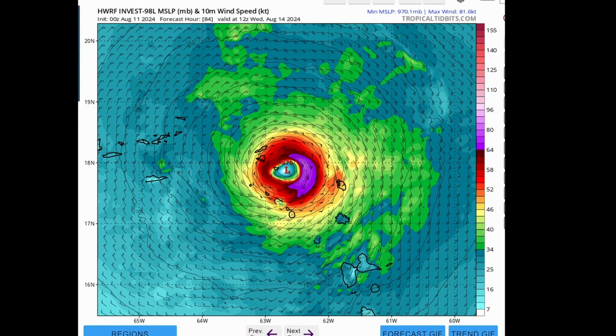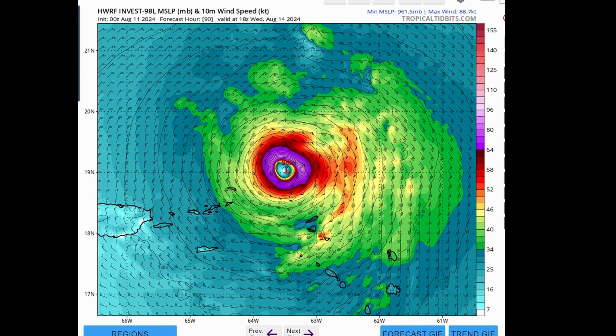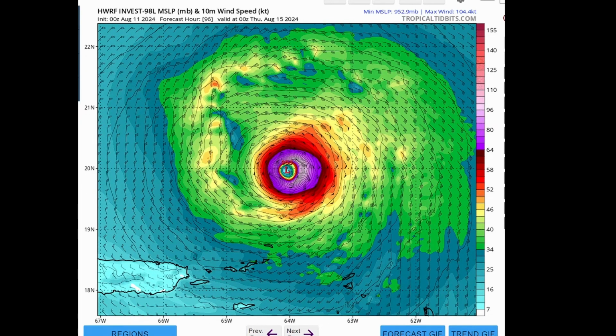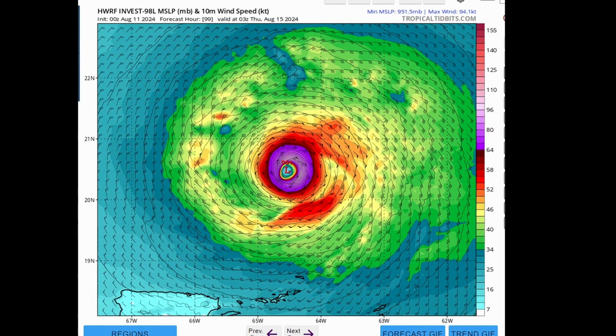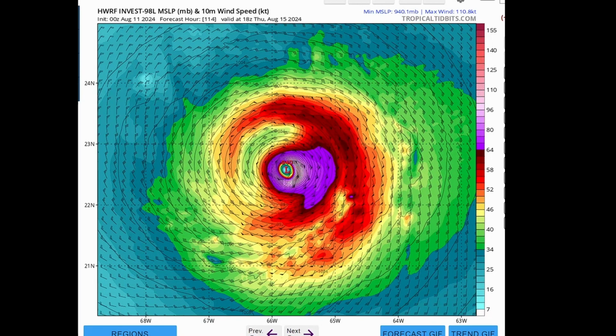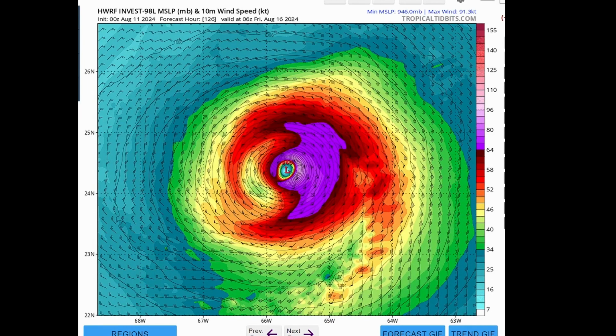So this isn't far off. This looks like likely an intensifying hurricane, but it is not a major hurricane in this model at this point. It then develops into a major hurricane as it moves north of the Caribbean islands and becomes a very strong major hurricane as it's heading up towards the north. Let's take a look in more detail at this.